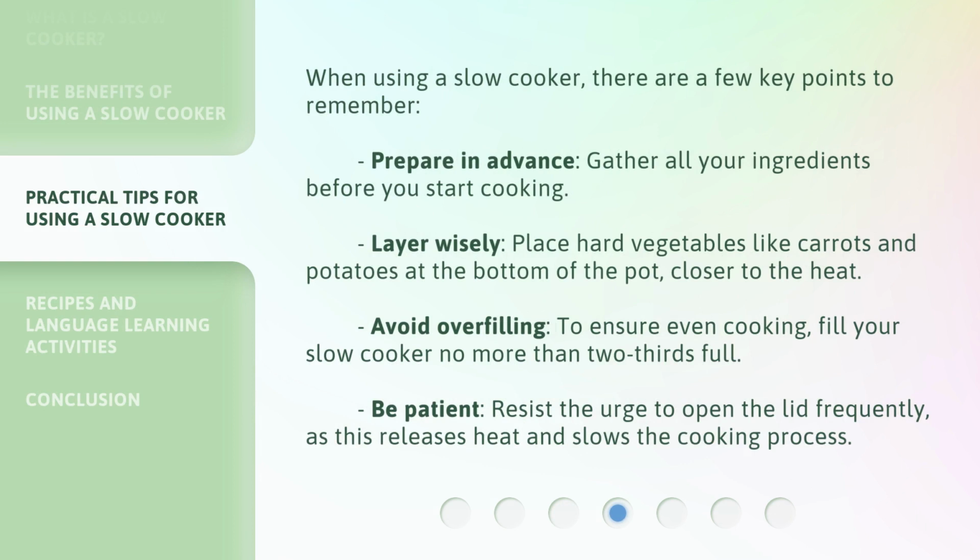When using a slow cooker, there are a few key points to remember. Prepare in advance. Gather all your ingredients before you start cooking. Layer wisely. Place hard vegetables like carrots and potatoes at the bottom of the pot, closer to the heat. Avoid overfilling. To ensure even cooking, fill your slow cooker no more than 2/3 full. Be patient. Resist the urge to open the lid frequently, as this releases heat and slows the cooking process.